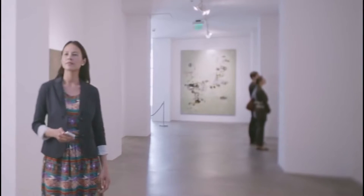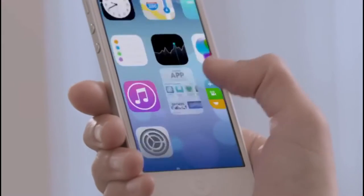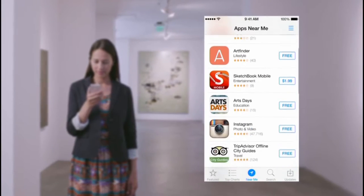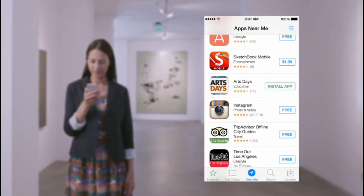With over 800,000 apps, the App Store is the world's largest app marketplace. iOS 7 now features the popular Near Me, a new way to find a curated collection of apps based on your current location.